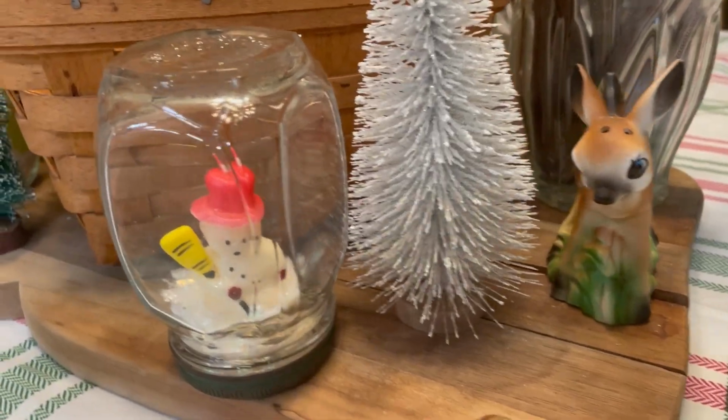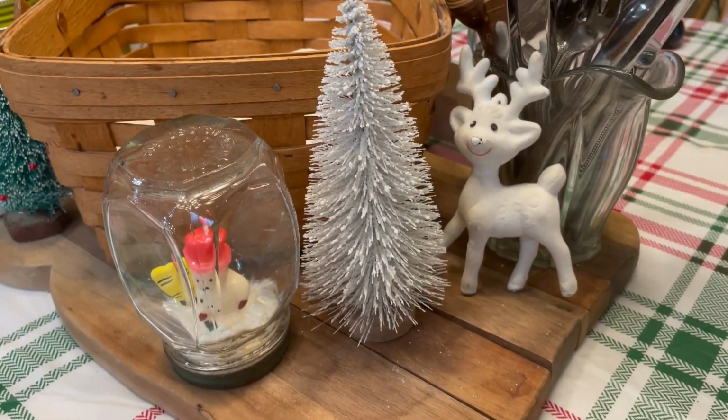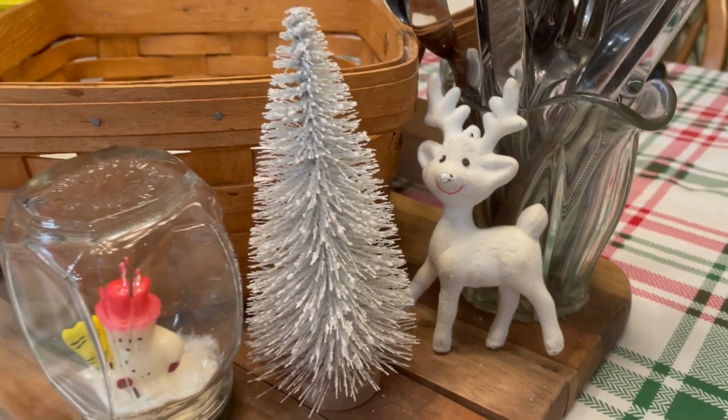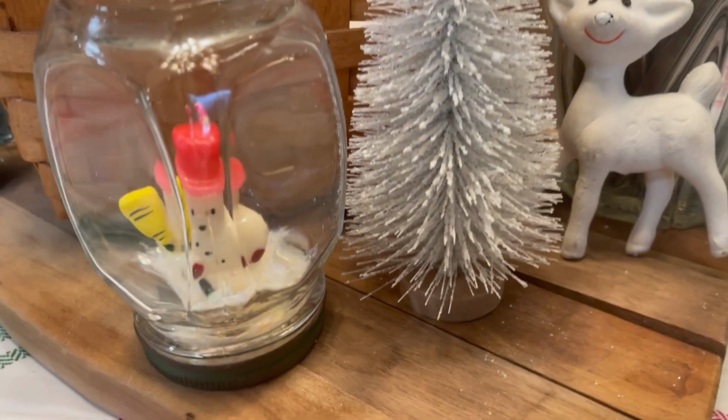Well, you know I'm a tweaker. I added just a little bit more snow. Okay, this is probably my final tweak. I added in the white reindeer. I think he looks so cute with the white bottle brush tree and the snowman and the snow.